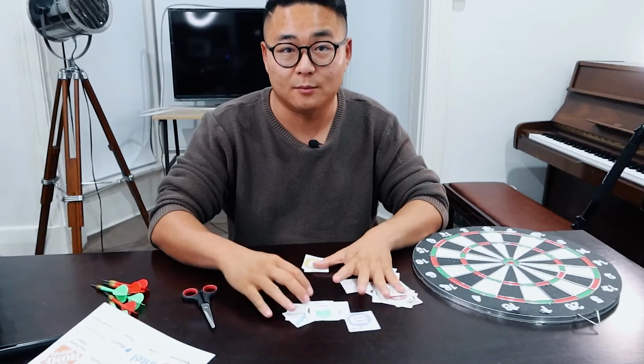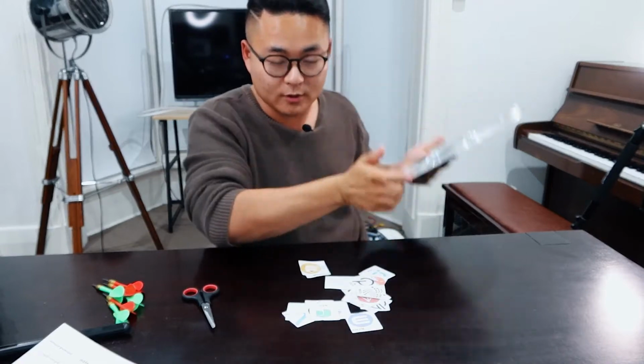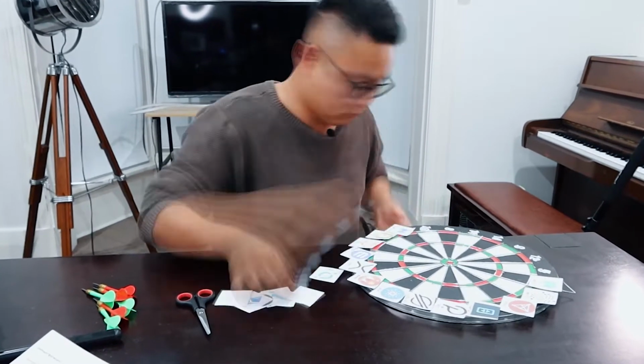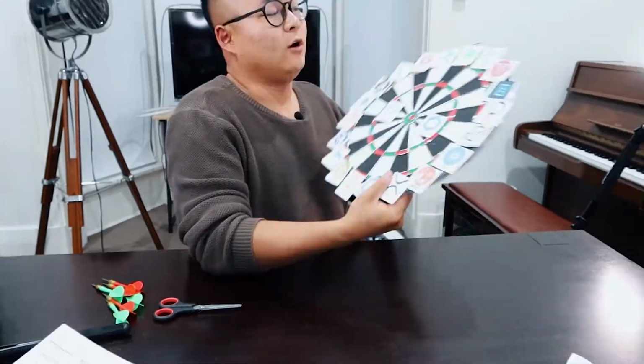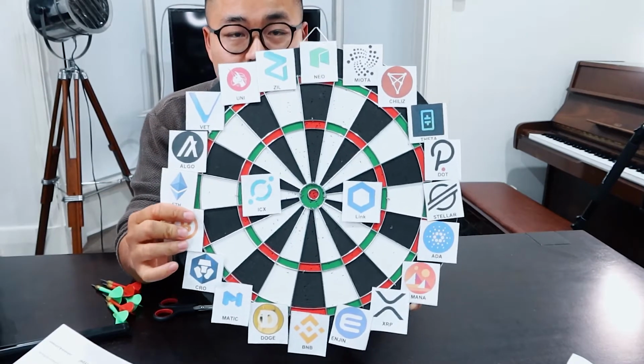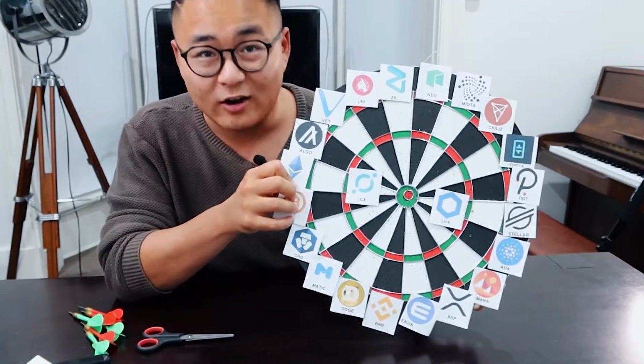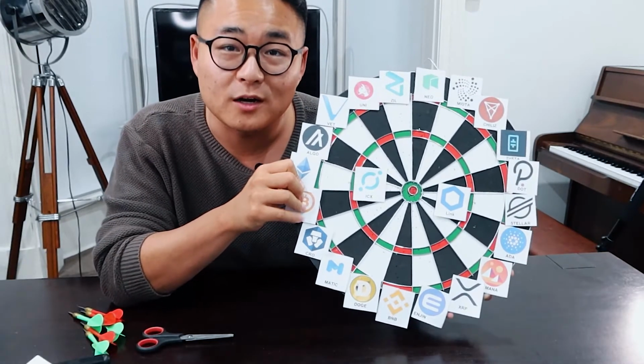Now that I've cut up all the pieces, I'm going to put them around the dartboard. So there you have it, guys. We've got this dartboard that's not in any particular order. It's just put out there randomly. I don't know how to aim, so it will still be a very, very random selection.